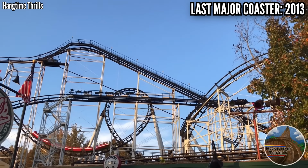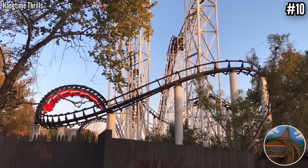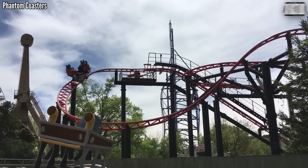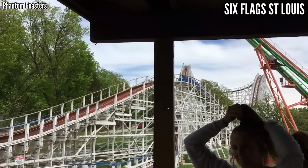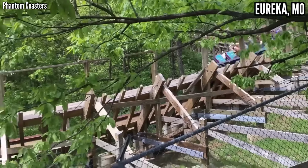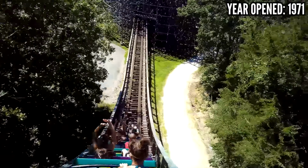Rides like Ninja have no reason to exist in 2021, but Six Flags keeps it around, just because this is St. Louis. Batman the Ride, Mr. Freeze, Pandemonium. These are all strong coasters, even if they have clones all over the place. Screamin' Eagle is a good old wooden coaster, and the Boss. Well, it's big, but it needs a lot of help. That's my opinion. Others love it, I don't.